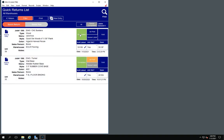And when an item is marked completed, it asks you, if it's tied to an inventory record, if you want to take those pictures you took and blend them in with the original inventory record.